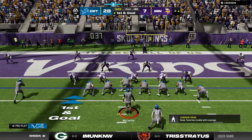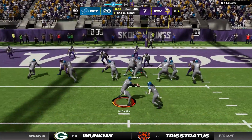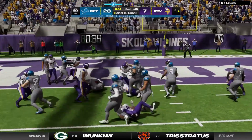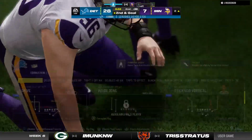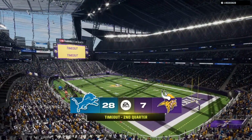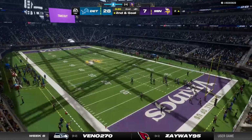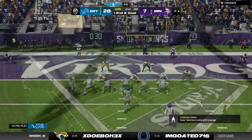A chance to really cap off a big first half here as they come up on 1st and goal. Gibbs fighting, but he won't get too far. Maybe a yard, that's all, down to the 2. The Vikings going to signal for the first of their timeouts as they get it right at the 32nd mark of this first half.